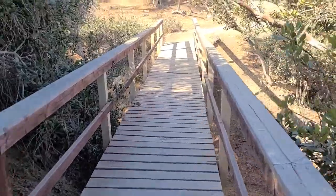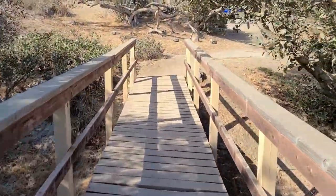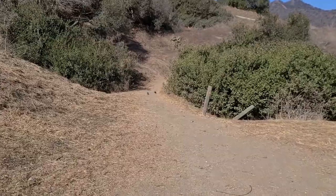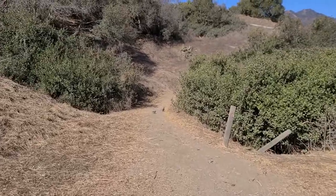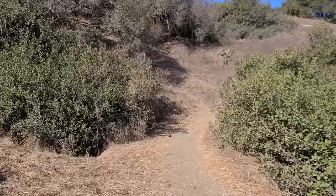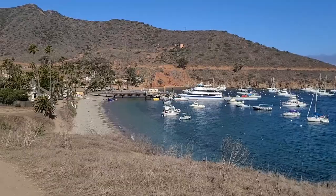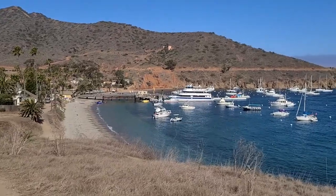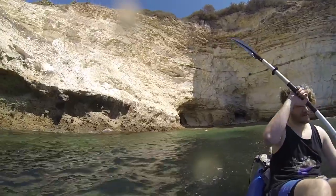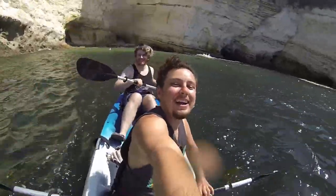All right, I got some friends arriving on the boat, so I'm gonna go pick them up. Looks like we got some quails in the path. Where will they go? Oh, up into the brush. Yo, there's their boat. Beautiful. Hi, Hayden. Hi. Kayaking.